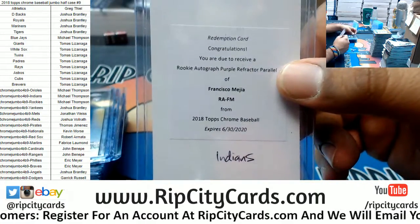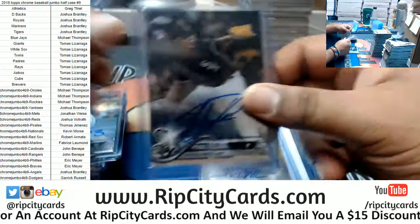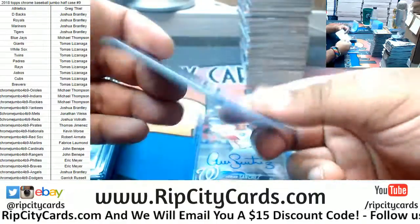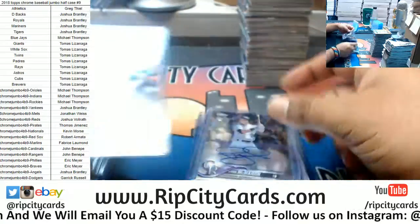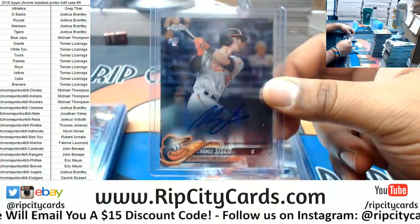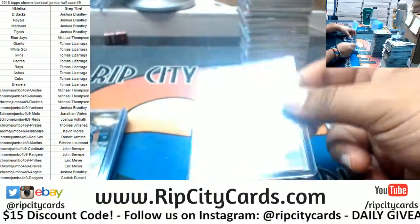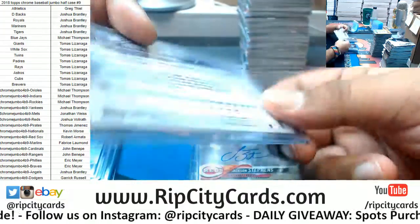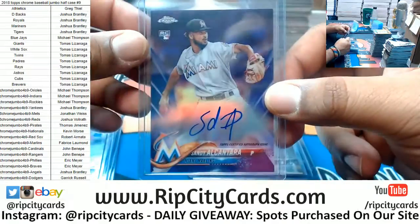Francisco Mejia, Purple Refractor Parallel, Indians Redemption, Blackburn A's rookie, Thiago Vieira, White Sox rookie, Adrian Sanchez, Nationals rookie, Farmer, Dodgers auto to $4.99, McMahon, Rockies, Fried Braves, Cisco Orioles, Mejia, Cardinals, Caratini, Cubs, Fowler, A's, Stevens, Reds, a Vieira of the White Sox, blue, numbered to $150, Jones Giants, Alcantara of the Marlins, purple numbered to $250.